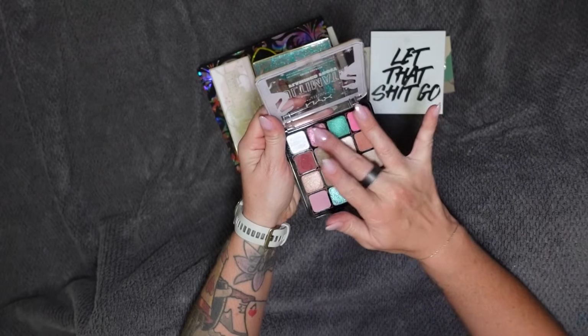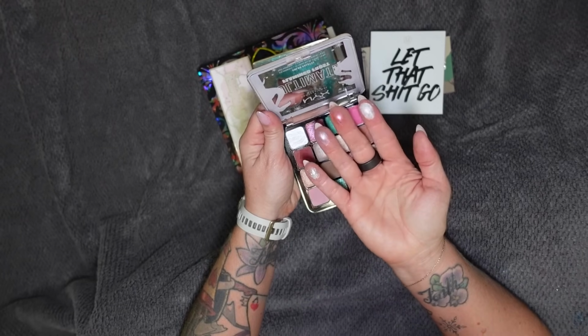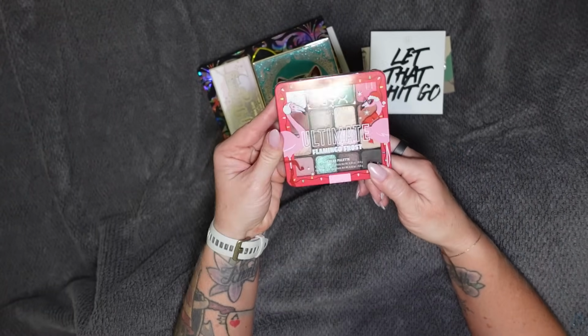I do like the quality of NYX, especially being an affordable brand at the drugstore. This palette is going to continue to stay in my collection. I have reached for it a couple times and I do enjoy using their eyeshadow palettes.